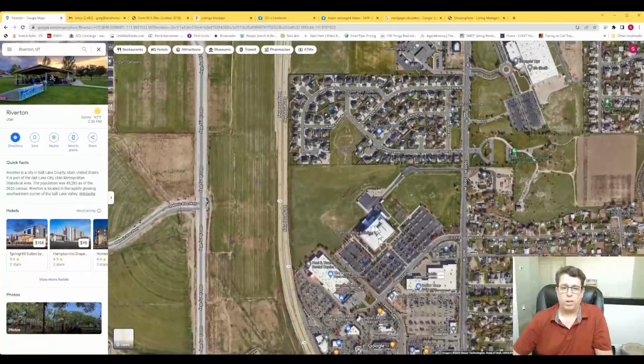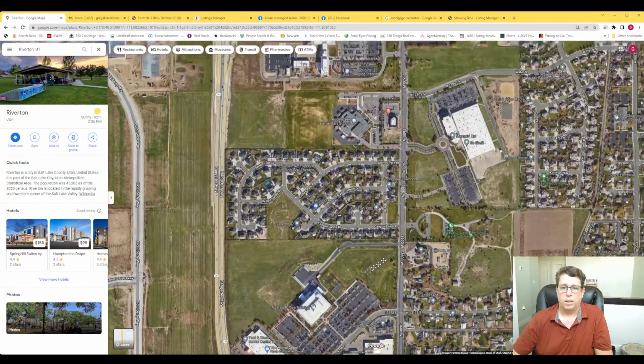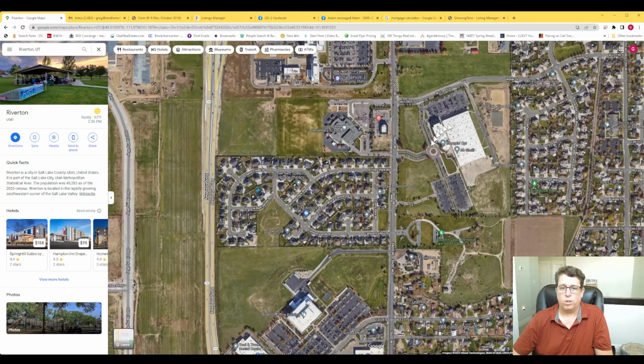If we're going up this way, it's just an office building. Right here is Stampin' Up headquarters. So if you're a crafter at all, you probably have heard of Stampin' Up. This is where their headquarters is.